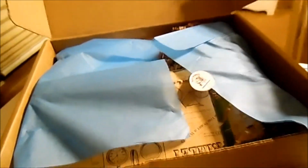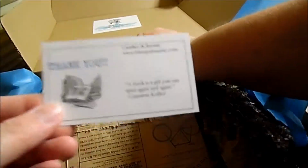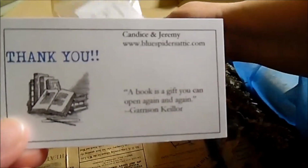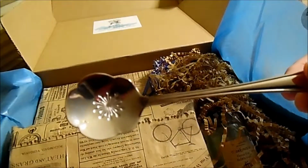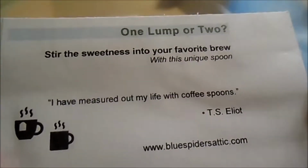And let's see what we got. We've got a thank you, a teaspoon, a really pretty teaspoon. Open it up. And there's a quote from T.S. Eliot on here. "I've measured out my life with coffee spoons."